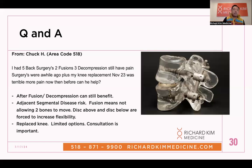With regards to the back surgeries, after fusion or decompression, you can still benefit. It changes your anatomy, certainly, by putting these sorts of rods and screws into somebody's back. So it isn't exactly the same anatomy as somebody who's never had surgery, but certainly you can still be helped.